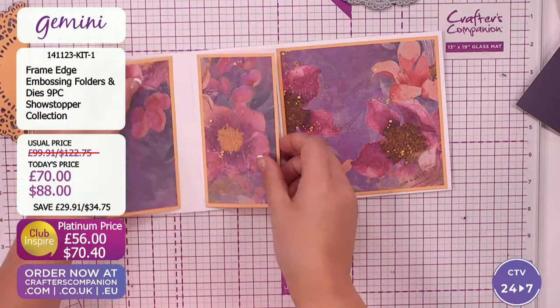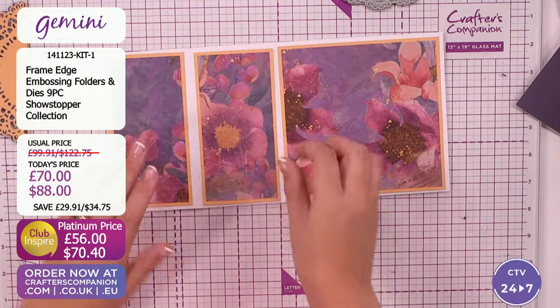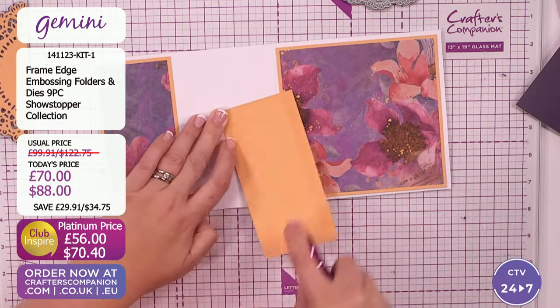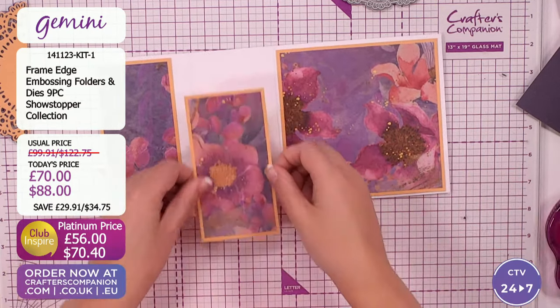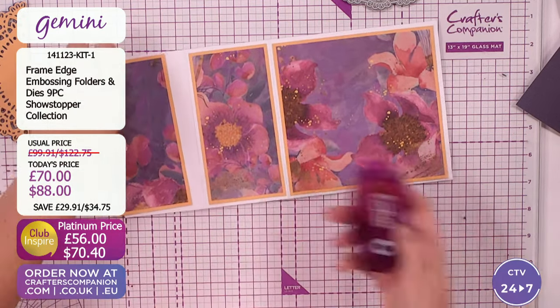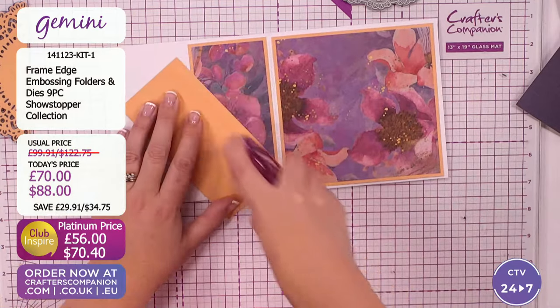Right, but look, I'm going to use all these three pieces here just to mat and layer all of my central bits there, right? It gives the card a lot of structure and rigidity as well. So we've got a lovely card base, structure and rigidity, right?